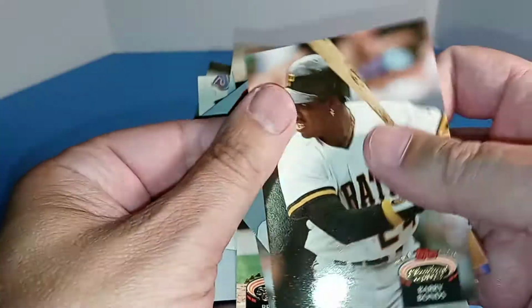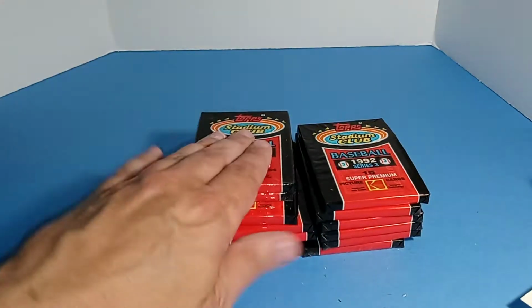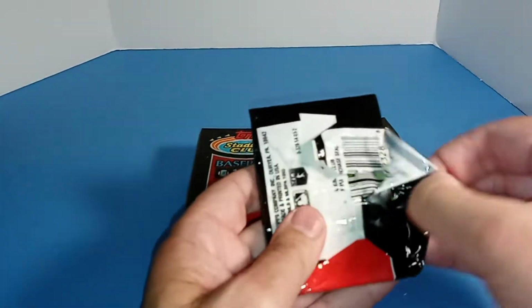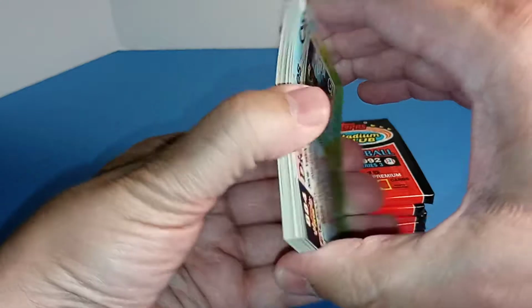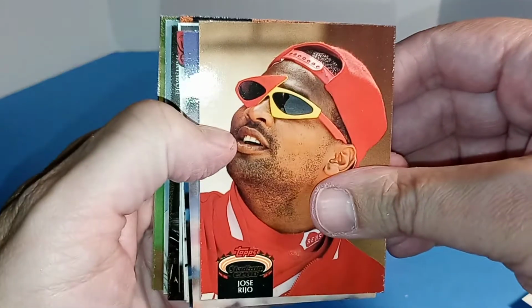Oh, there's that Barry. I didn't realize Barry Bonds had another card in this set. So, okay, we have 4 Bonds and 0 Griffeys. You can't tell me there's not going to be one Griffey in here. I mean, that's insane, right? It's not like it's short print or something. It's part of a 900 card set in a 300 card series. The odds are we're going to find one, right? But we got like 15 Jose Rio wearing his awesome 80s glasses.